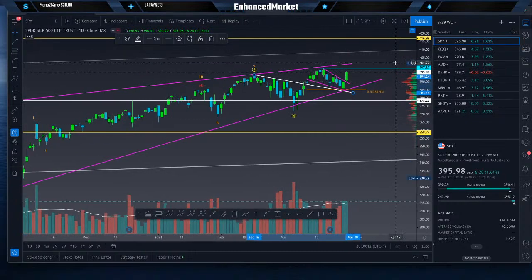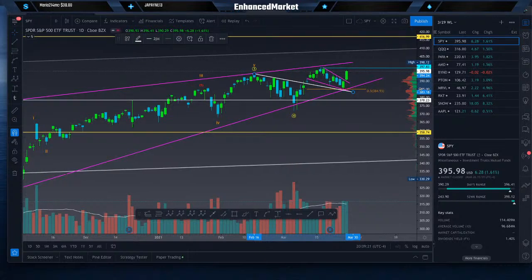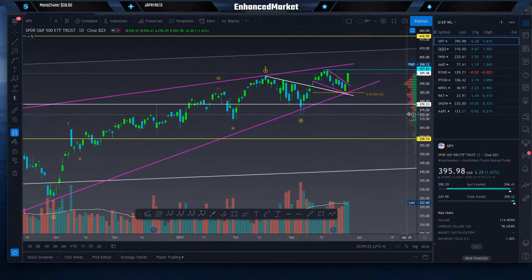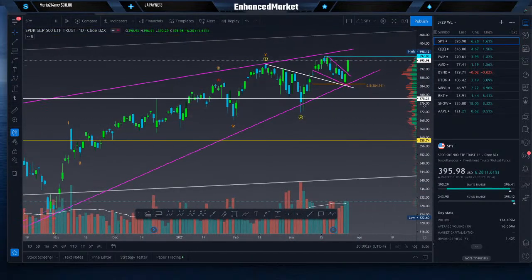If we can hold this level, that would be ideal. All right, I think we touched 400, honestly. Especially Biden just said he's thinking about that new stimulus. No one could have seen that coming. Guy just keeps pumping money into the market, or into the economy. So we'll see what happens.